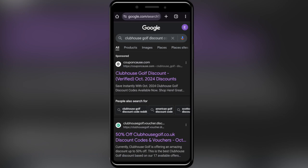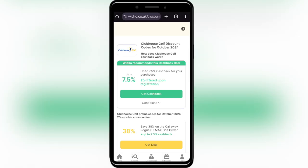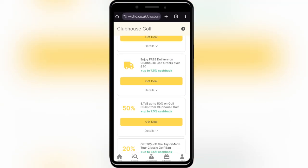First of all, go to your web browser, and right here you have to search for Clubhouse Golf discount codes. Go to this website which is called wildo.co.uk, and as you can see right here, we have a list of different types of promotions that we can use to get some discounts.